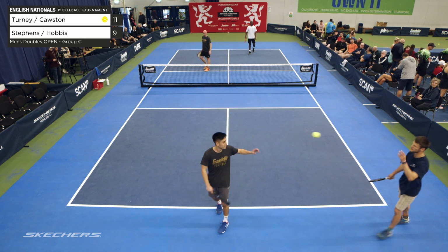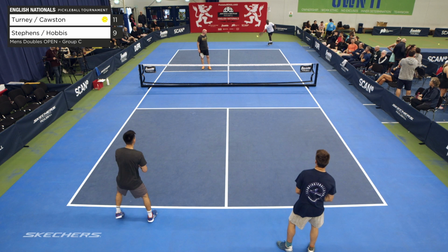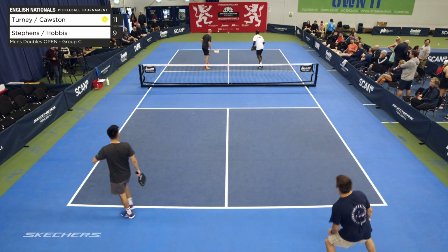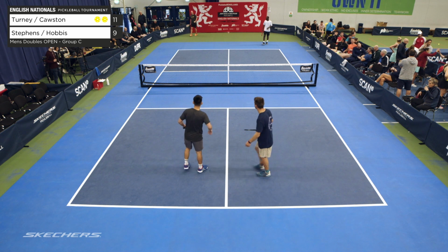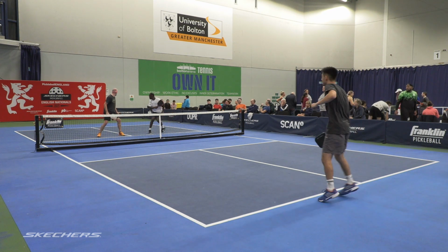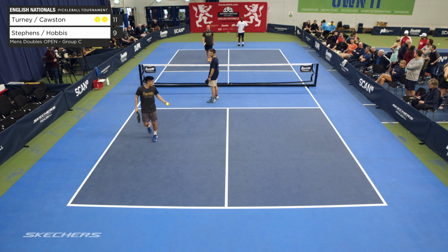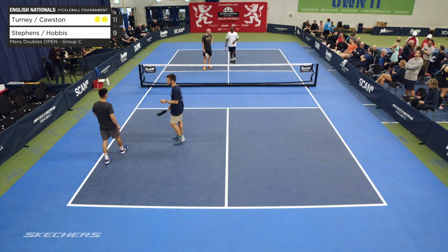Atto just losing a little bit of momentum here. A couple of missed volleys, not quite gone his way. Much more assertive from Atto. That ball just landed out, I think. Don't think this is going to be... Yeah, a couple of feet out. Just a quick discussion, making sure they knew the call for that ball. So it's 11-9-2.